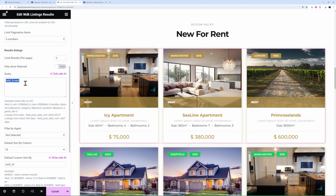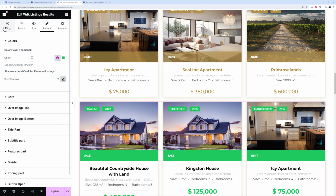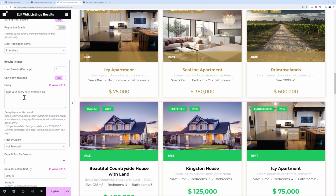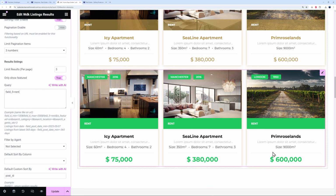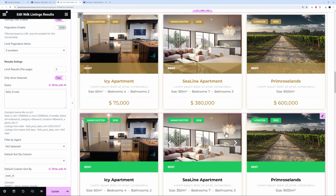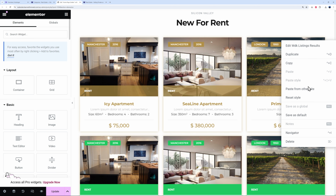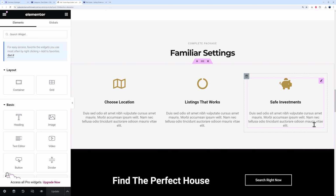As you can see, the query is field_5 equals rent. So now we go here, we select this one, we go to settings, and where the query is, paste this, and as you can see, we have the exact same result. The only thing is that we don't have to waste time configuring everything and changing all the colors. Now you can right click on this one, delete it, and there you go. You have all your rental properties now. Okay, so we can save this for now, and let's move on to the next section.